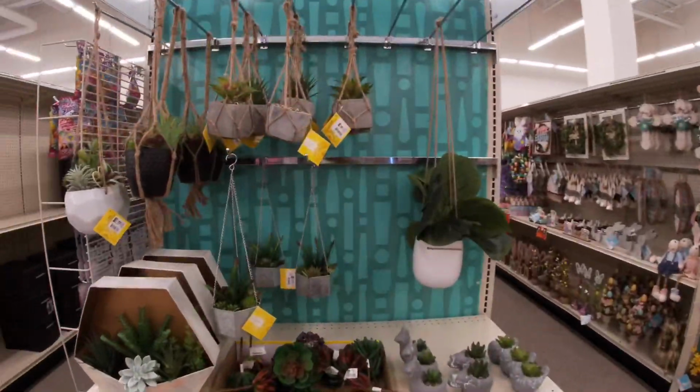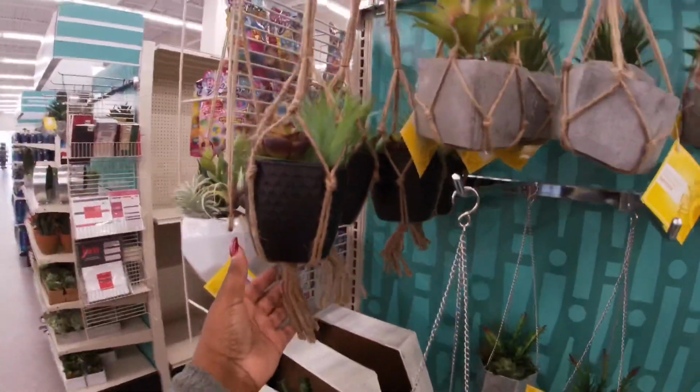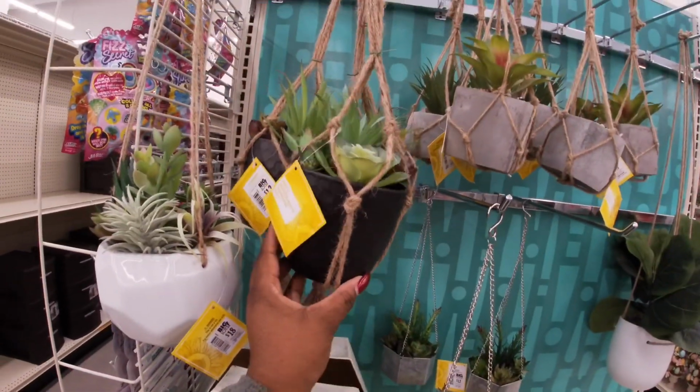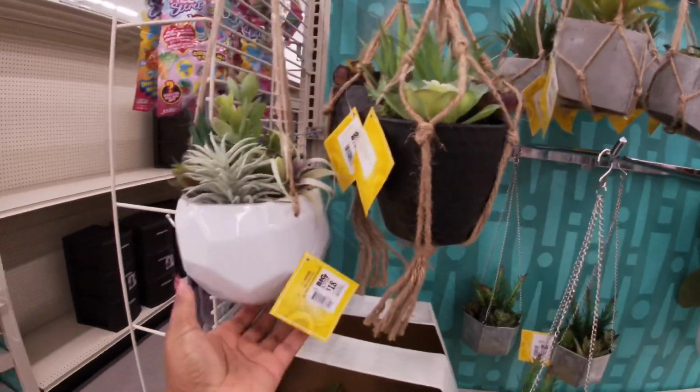These flowers over here are pretty. These are 8. This one here too, these are 12. And this is 18.